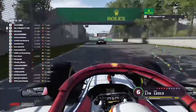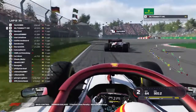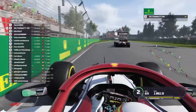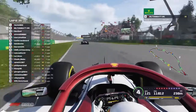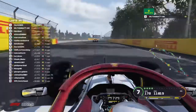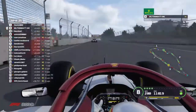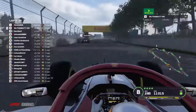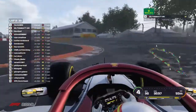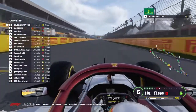Looks like Bilton's just been storing up the ERS to use on the straight. Georgia's picked up another 3 seconds from multiple warnings down in P18, not having the best of races himself today. Bilton with the DRS down the straight didn't have the best of exits compared to his teammate ahead of him, but he looks to be catching. Looking down the inside now, it doesn't see the move and slots in behind. Dark goes straight on into the pits, and Bilton Matt picked up a 3 seconder.